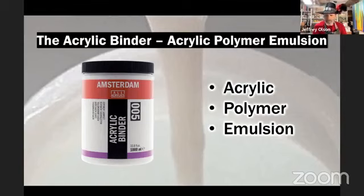Other examples in nature are mayonnaise, of course, vinaigrettes, anything that you buy at the grocery store that's in a can or a jar typically has some type of emulsifier in it, holding all the ingredients together. So in acrylics, there's a type of surfactant that's added to the mix that holds this acrylic polymer together with the water in a state of emulsion in the tube of paint. So acrylic polymer emulsion, that's the binder.